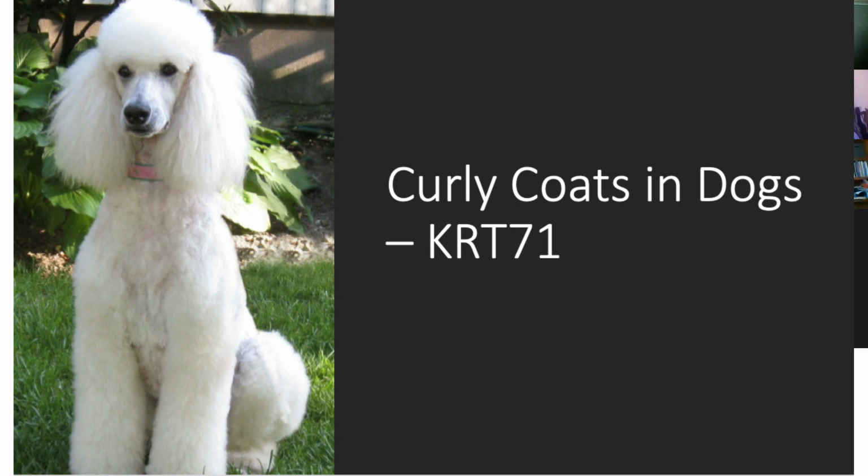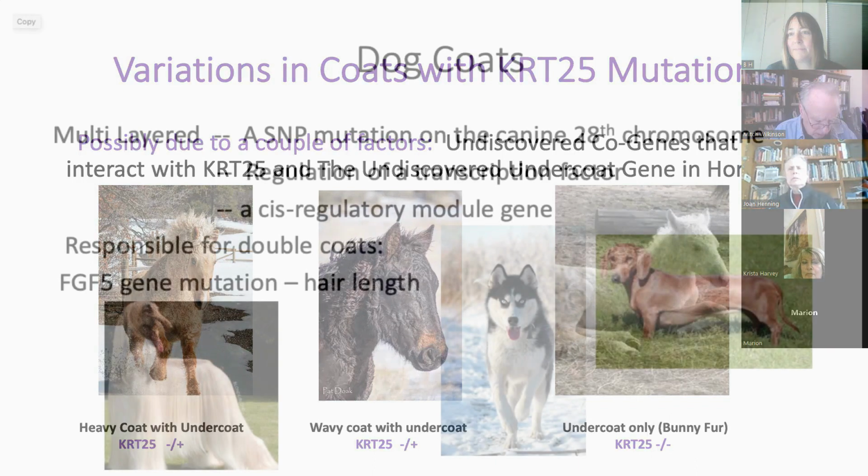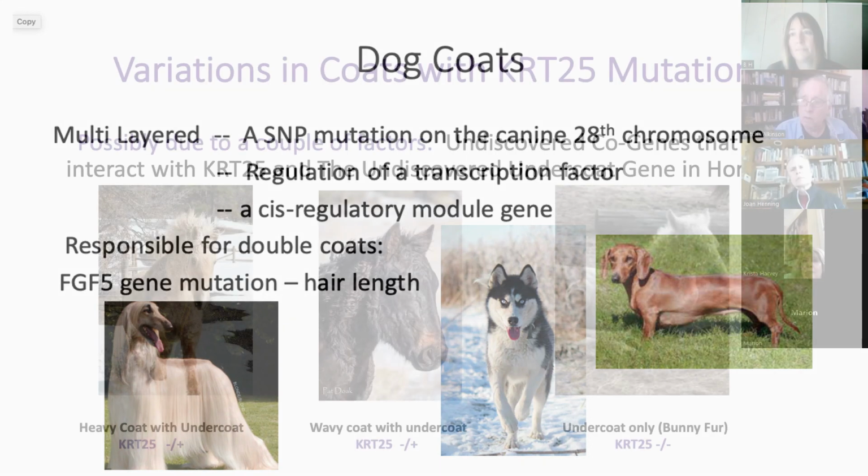But this is another interesting thing that is found in dogs. Recently, there's a cis regulatory element on the dog's 28th chromosome that had a SNP in it, and it negated that which coded for a transcription factor, which allowed dogs to have a second inner coat in the winter, which is found on wolves. It's found on huskies. It's found on malamutes, but it's not found on dachshunds. And so that has been bred out of the short-haired dog population.